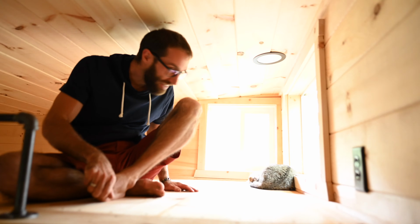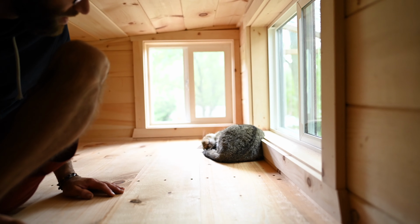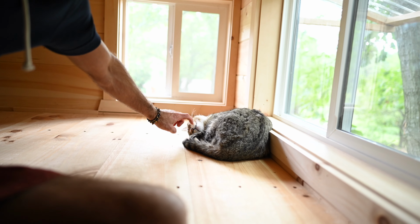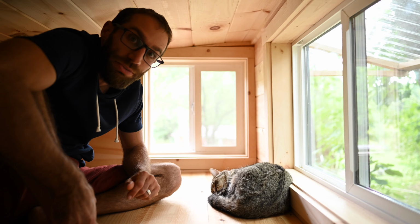This is, we took her bed away, but Juniper is in her favorite spot in here. She's sleeping hard. Junie. Hey. Junie. Look at this. Because I hate sleeping like I'm sleeping in a box.